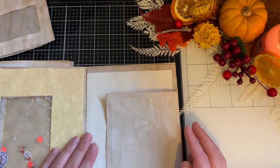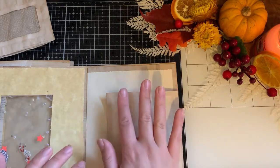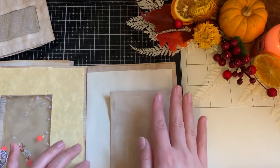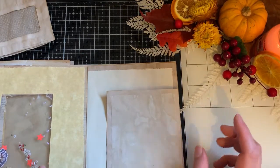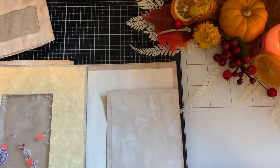If I had some really nice digitals printed out, I might just stick on a digital and be done with it, but I don't. I have not had a working printer for a very long time, so I haven't got very many digitals printed out in my stash, and I'm not allowed to print out new now that I've got some.